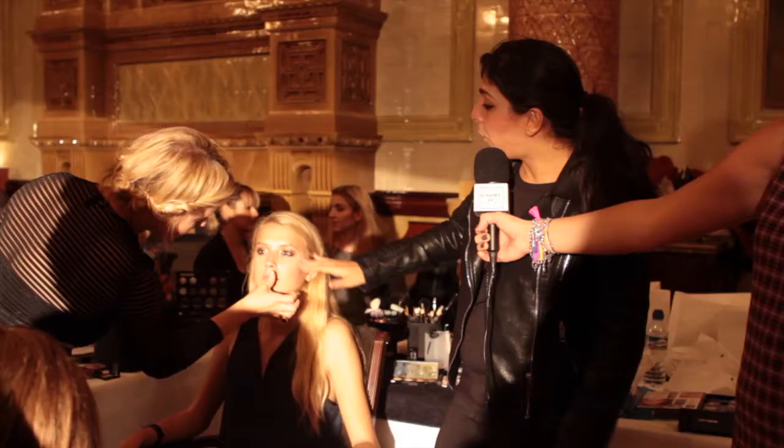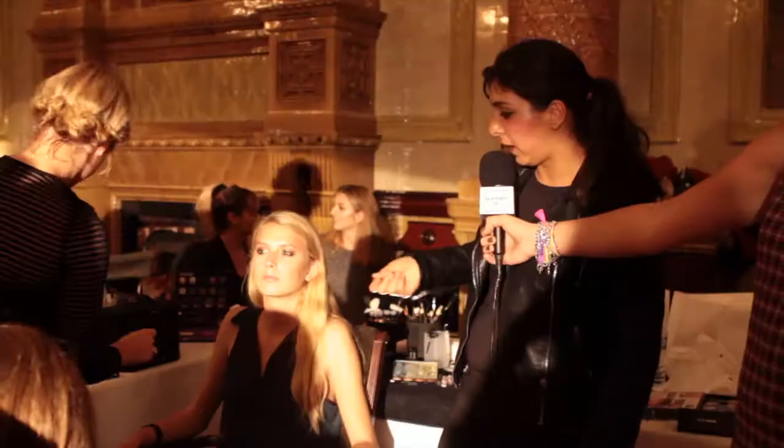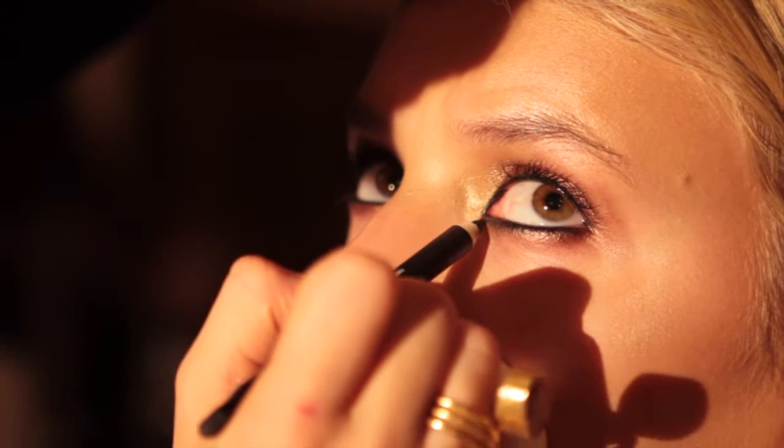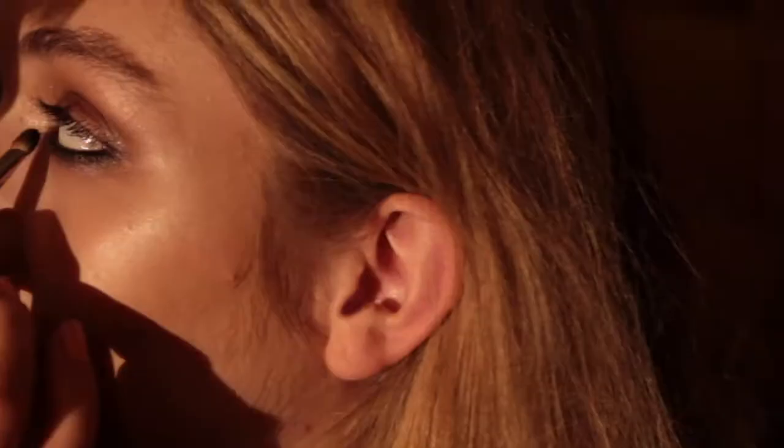I wanted really, really chewy, glowy, iridescent skin. I wanted lips to be very natural and minimal. And I wanted all the emotion to be mainly in the eyes. So inside we have a very light champagne gold in the center to make the eyes pop. We have a really smudgy black liner inside the inner rim.